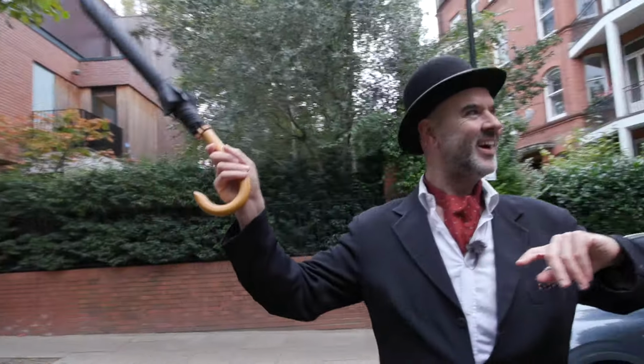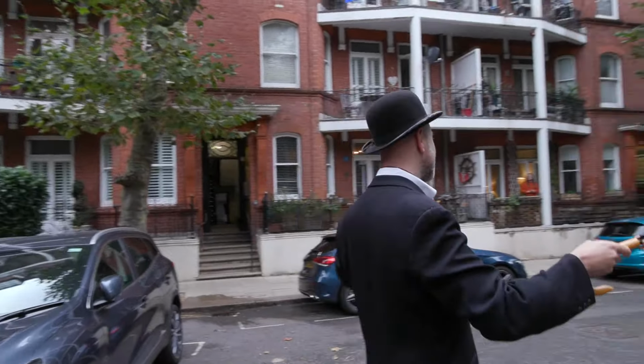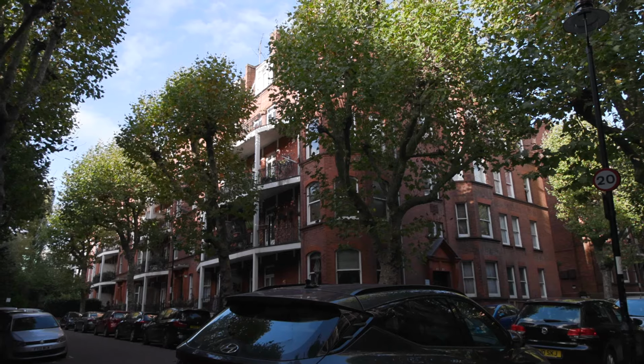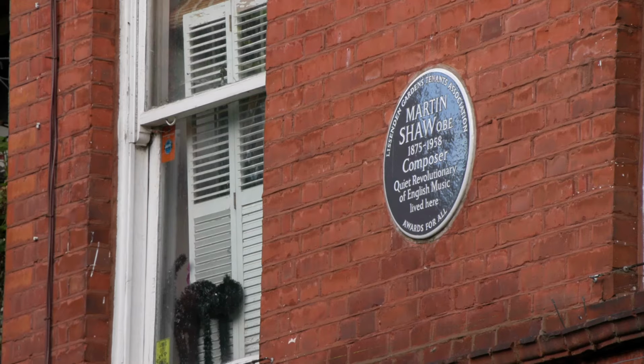Hello. Oh, do you? Oh, just talking about your building here, Clevedon Mansions. So John Betjeman was born over there, wasn't he? He described these as the Red Cliffs. But actually, I like this plaque here for Martin Shaw.